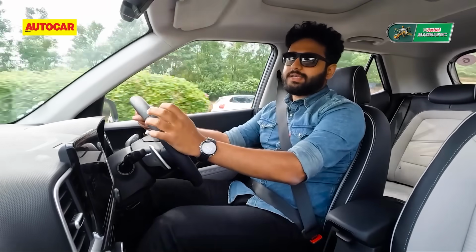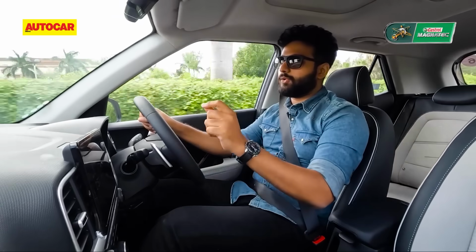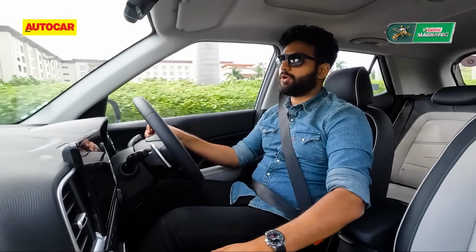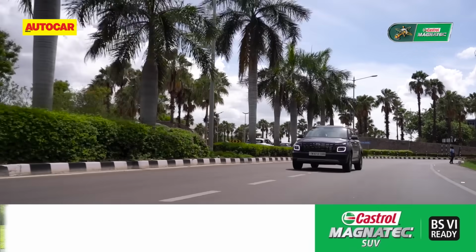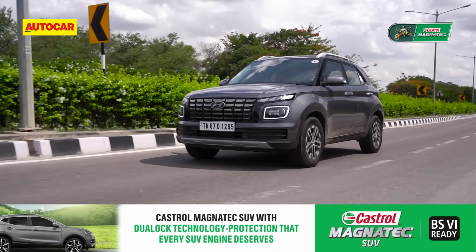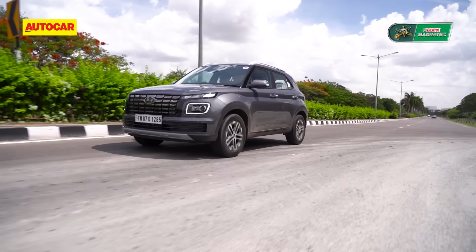Now the IMT might seem the version that rewards driving enthusiasts a lot more. You get that proper manual shifting, but even in this you get paddle shifters which are quite responsive, and you get a triptonic function as well, which means you can control the gearbox manually to an extent. And they will be used a fair bit since the shift speed on the Venue DCT isn't the fastest. There is a hint of hesitation on upshifts, and the engine does get quite boomy as well.